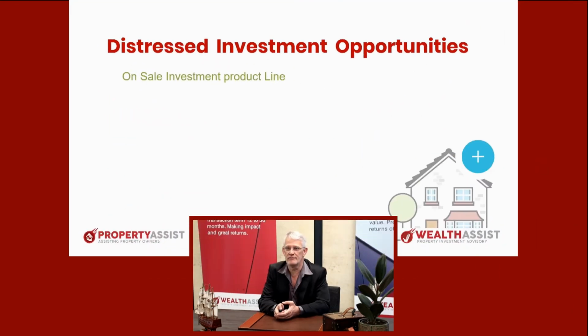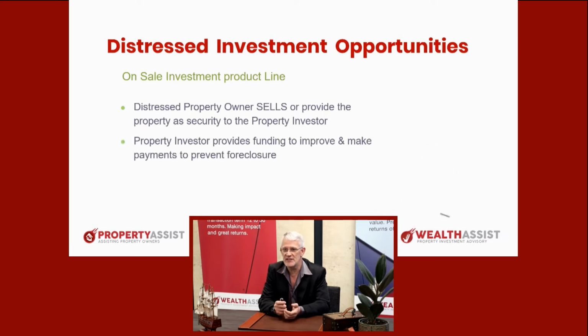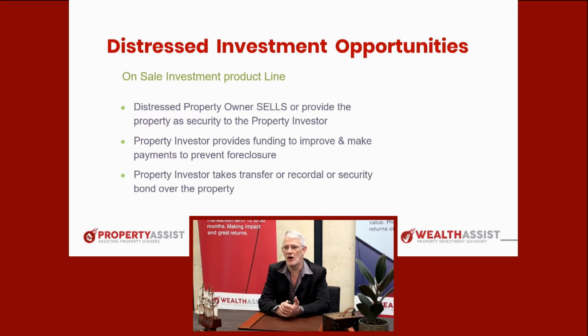So our on-sale investment product line includes basically where the distressed property owner sells or provides the property as security to the property investor, and then the property investor provides funding to improve or to make payment to prevent any foreclosure, or sale in distress or sale in execution, whatever it may be. And then the property investor will either take transfer of that property, or recordal in case of an installment sale will be done over the title, or security bond in cases where we have what we call our joint venture sale. So leveraging people's assets to actually assist them at the end of the day is what this product does.